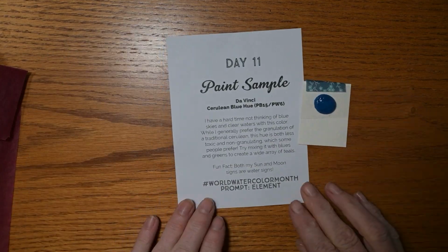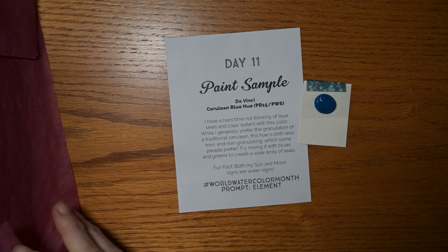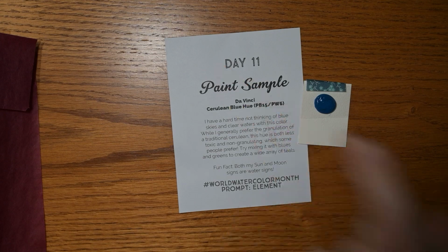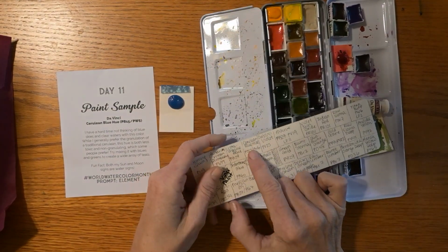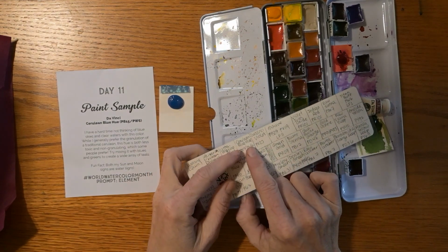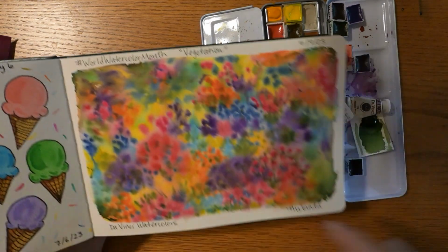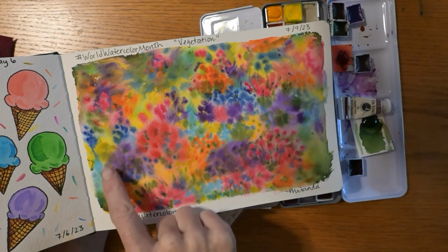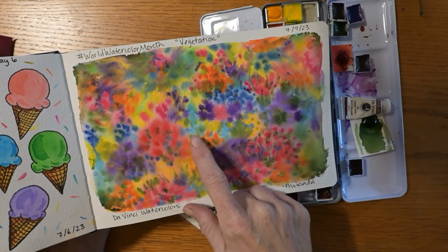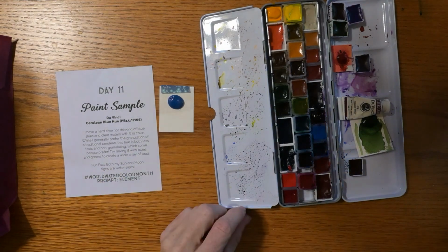Ooh, Da Vinci's cerulean blue hue, which is a PB15 and a PW6. Where's my Da Vinci palette? Oh, I put it away. Hang on. All right, here is my Da Vinci palette. Okay, I do have this one. This is the blue that I used in my garden painting that was so darn pretty that I really, really loved. It's this nice, beautiful light blue that kind of got buried in there, but you can see it in a few places. Awesome. That's a beautiful blue.